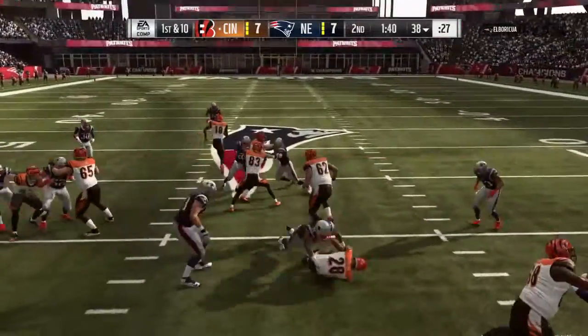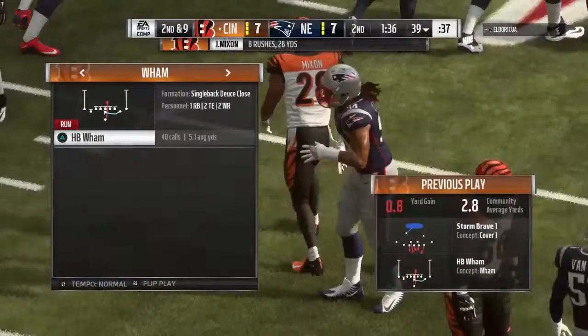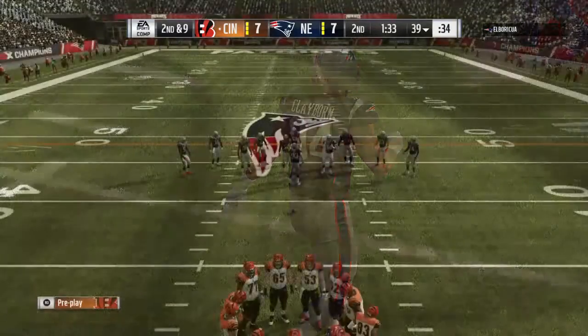Mixon gets the nod to start the drive. And very little room to maneuver. He'll get this down to about the 39. Just a yard on the pickup there, and it'll bring up a 2nd and 9.